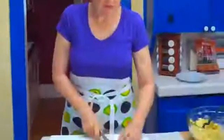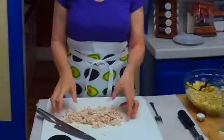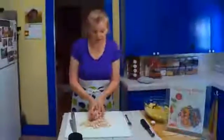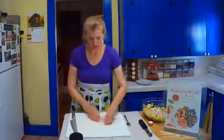So what I tell people about meat is if you're going to eat meat or poultry, buy the best quality that you can afford. It's going to be healthier for you. It's better for the environment, obviously better for the animals who had a better life, and that's what we want to be putting into our bodies.